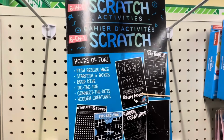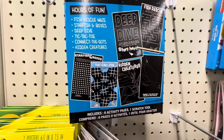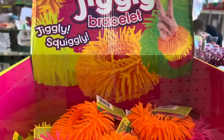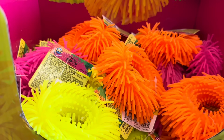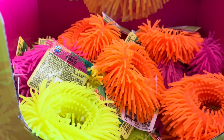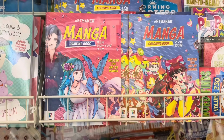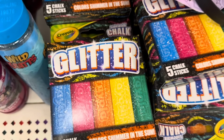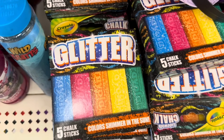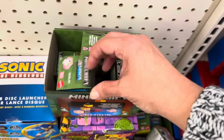Then we have these scratch activities. So you get 6 different activities with the pencil on the scratch paper. These are super fun. These fidget bracelets in orange, pink, or yellow neon. Then we have these manga drawing books and Crayola glitter sidewalk chalk shimmers in the sun. They have the little Minecraft minis. They had the little figures last time.